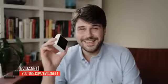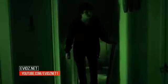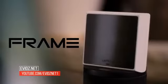Hi, my name is Tom Sam, and I'm the International Marketing Director for LifeSmart, a company that makes software and hardware to make your life more intelligent. This is Frame. Frame is an HD camera with motion detection, night vision, internal memory, and an integrated battery. We envision Frame as the core of your smart home.